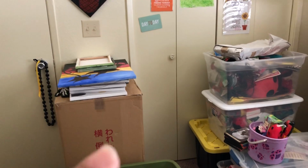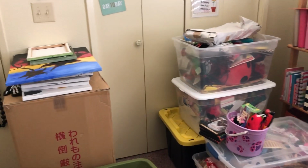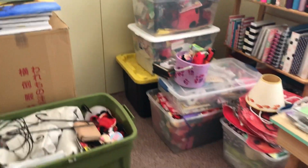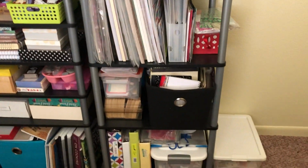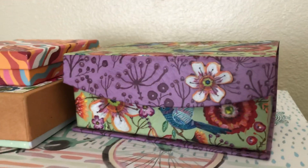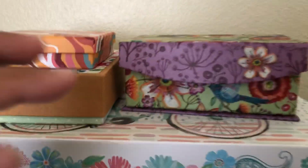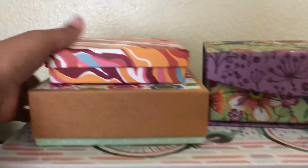And then I have some paintings that my husband painted, my kids painted, and my ugly painting right there. So that is like the mess right here, but it's okay. It's sort of like an organized mess. And then this shelf right here, these are just those cheap shelves that you get at Walmart. I just have a few boxes right here. I don't really use them. They're decorative, but they're storage boxes.